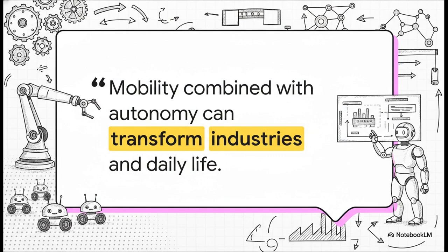This, right here, is where robotics is heading. It's not just about automating one single repetitive task anymore. It's about creating intelligent systems that can actually perceive the world, make decisions, and then act on them. And that is going to fundamentally reshape, well, everything, from how we travel to how we get our groceries.